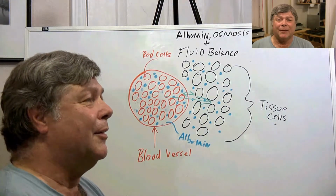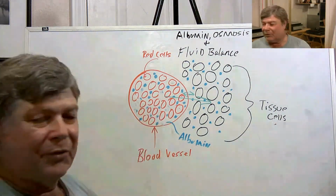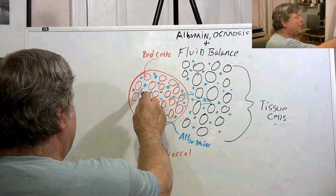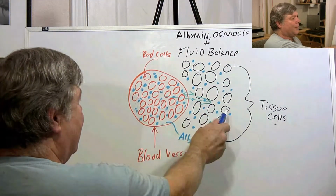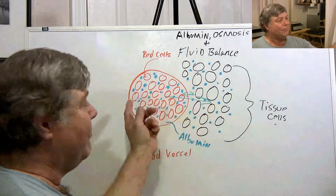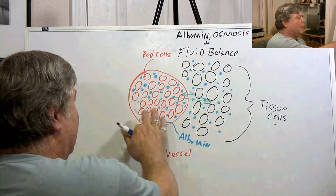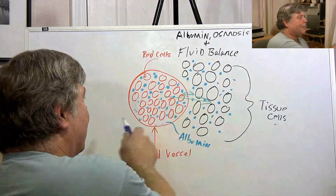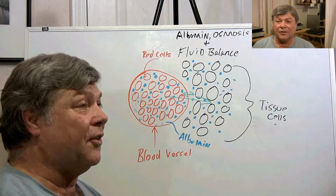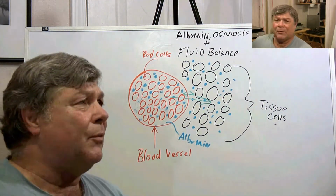Now I want to talk about fluid balance between the bloodstream and the tissues. All the little blue dots in here represent albumin. When there's enough albumin in the system, and the albumin is balanced between the tissue and the bloodstream, the water migrates back and forth equally. But if we don't have enough albumin in the bloodstream, or if we have a lot more out here, the water's going to move out of the bloodstream and into the tissue. And ultimately that causes swelling because it doesn't move backwards. And what controls the albumin? Well, that's the liver.